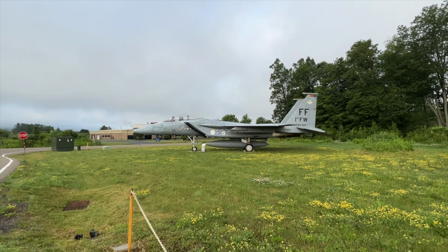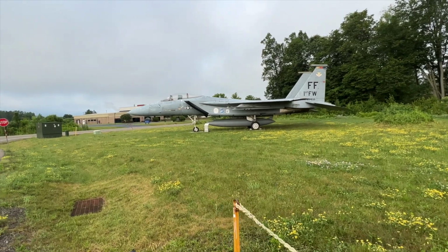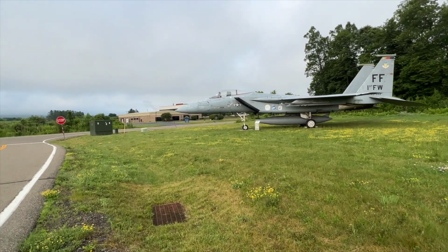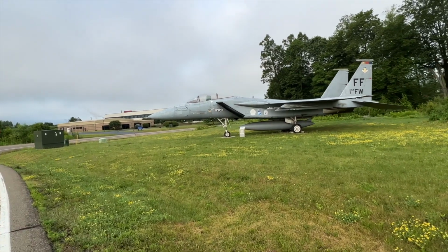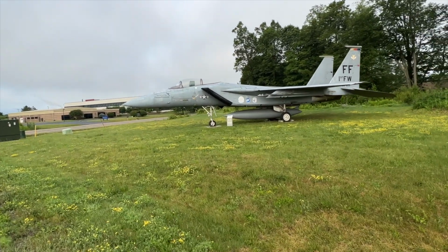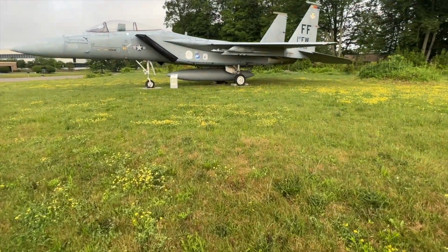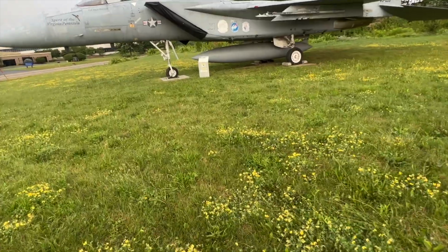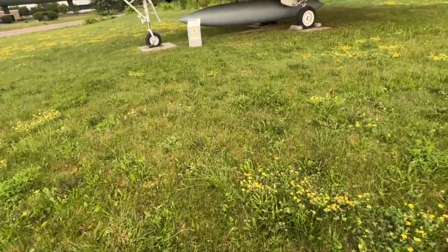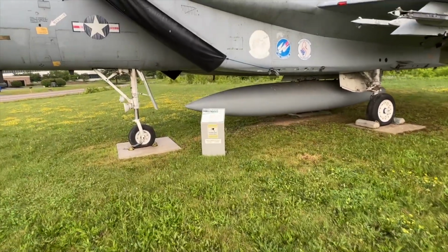That is an amazing aircraft. It's sad to see that these get retired and they're put out here in the weather and stuff like that. And I do understand it's for educational purposes as well. Oh, look, let's walk up there. Let's take a walk up there. Let's see if that sign in front of it says anything about where it came from. What an aircraft, F-15.